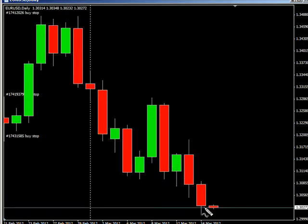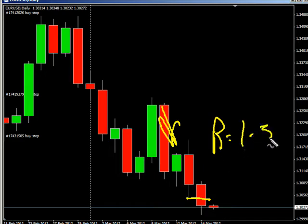Now let's take a look at the Euro-USD pair. This pair surged to the downside, broke through the low. We are looking for it to continue overall moving to the downside. Look for it, however, on a reversal, possibly hitting some resistance around 131.05, moving lower and hitting support around 129.75.